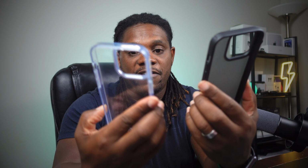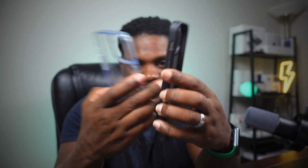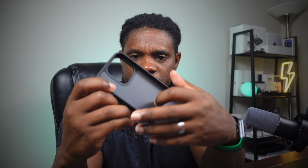But this is what the black one is looking like, and this is what the clear one is kind of looking like right here. If I had to pick, I probably would go with the clear one, just so I could see my phone, the color of my phone. But at the same time, you can never go wrong with a smoked one like this, because this looks like a smoked. It's not all the way clear see-through like this one. It's kind of smoked, kind of tinted, but this black is looking good.